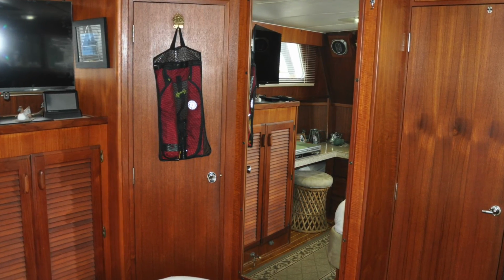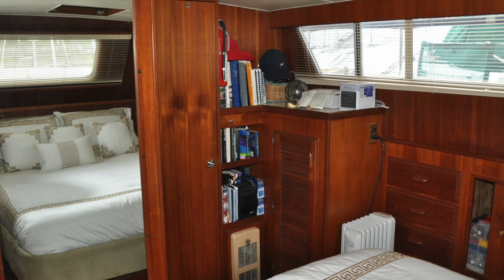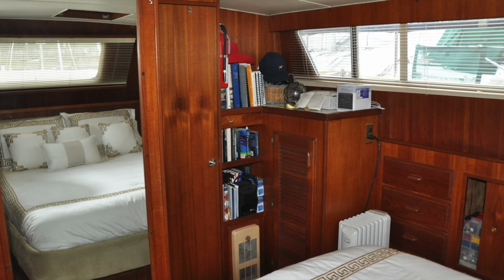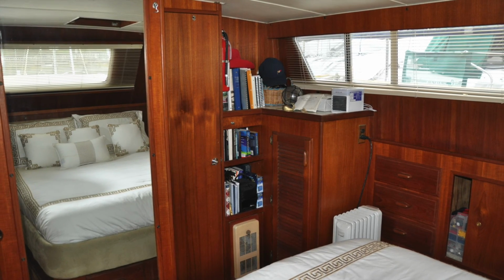There's plenty of storage. There's a walk-in closet. There's storage on both sides, bookshelves, and lots of heat from the installed Webasto forced air heating system.